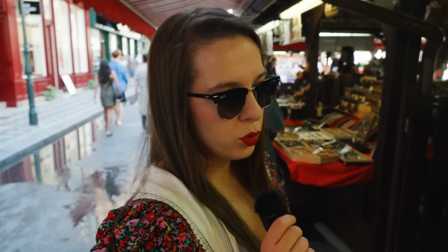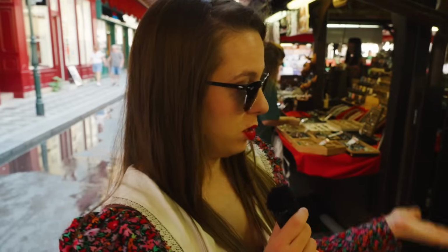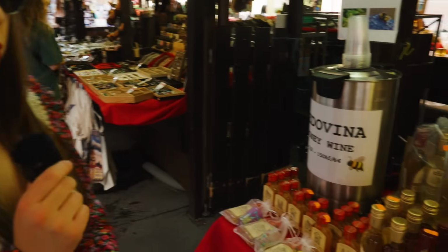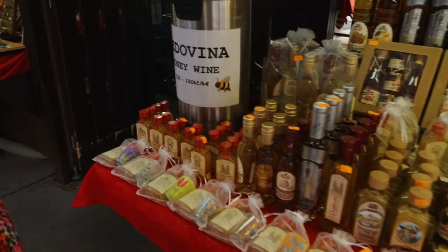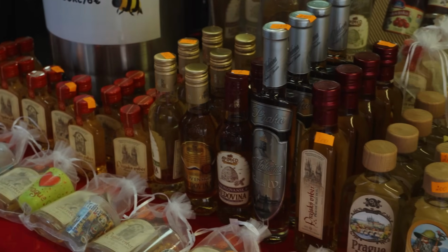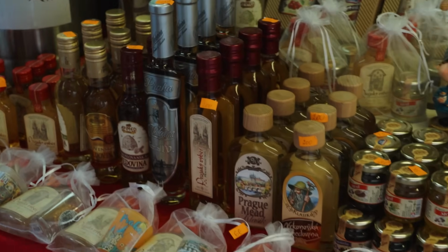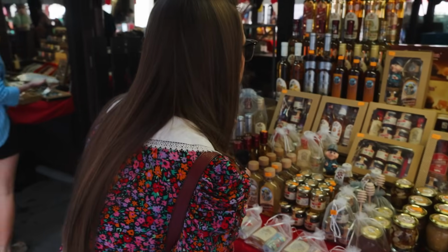When it comes to the oldest drink, alcoholic at least, that was popular here, it's this one, honey wine or mead, I think you call it. So you can find some of it here. If you guys have not tried it, it's very sweet. You can also drink it warm. Yum yum. But if I would have a sip of it, I would be hammered.